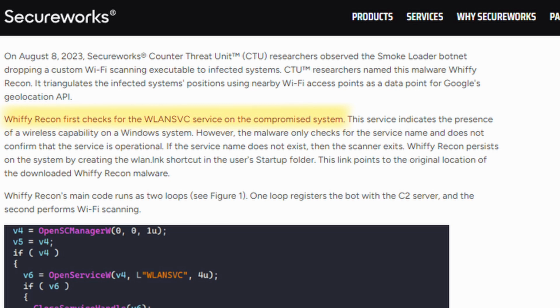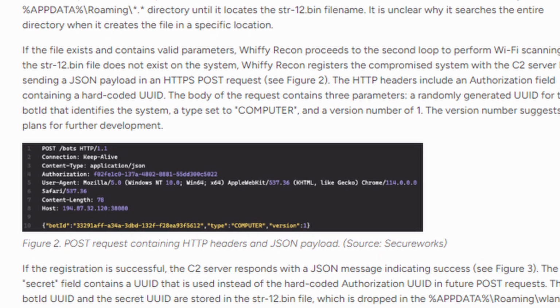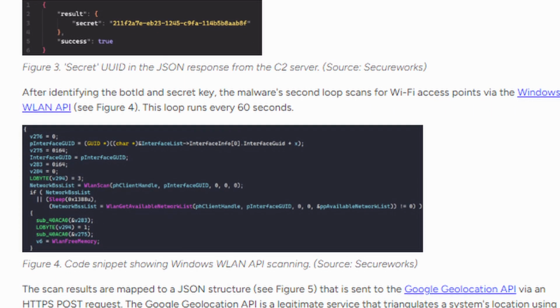This confirms if the Windows-based device has been wirelessly activated, if it has any kind of wireless capability. Persistence is then established by creating a wlan.lnk shortcut in the startup folder, linking to Whiffy Recon's location. The purpose of gathering this data remains completely uncertain to any researcher. There are suspicions that attackers may try to employ it to intimidate their victims or pressure compliance. Me personally, I have no theories on why this could even be a thing at all, so let me know in the comments if you have any ideas.